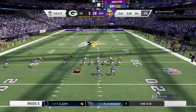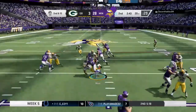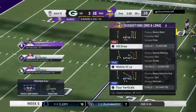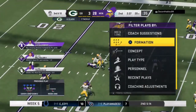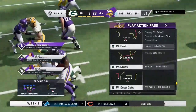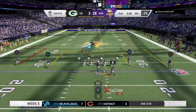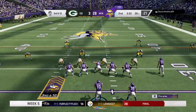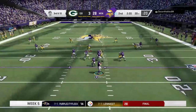Pull it high. Get it. On 2nd down, here's a run with Mack. And again, he's going to be stopped up right at the line of scrimmage. No gain on that one as it brings up a 3rd and 10. The Vikings on 3rd down, a perfect 3 for 3 as they look to keep that streak going. This is 3rd and 10.